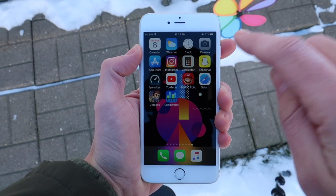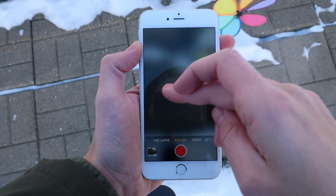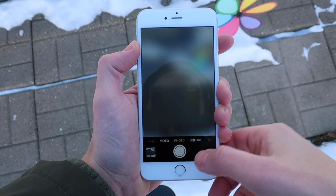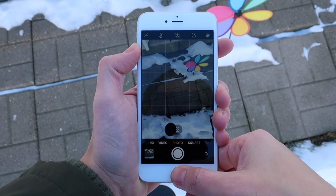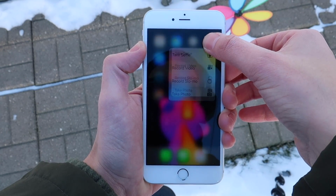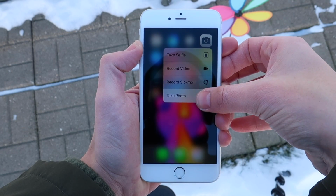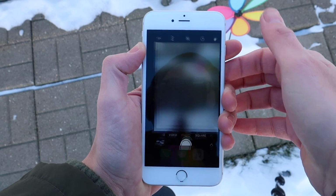Now, the software is typical iPhone software when it comes to the camera. You do have your pano, your photo, your video, your slow-mo. Your slow-mo will only go up to 120 frames per second. Photos, though, I've always loved on the 6s Plus. They're fantastic. I mean, they're very natural, with a very nice color palette. They look very warm and just realistic looking. So I always really like the photo quality on this phone.